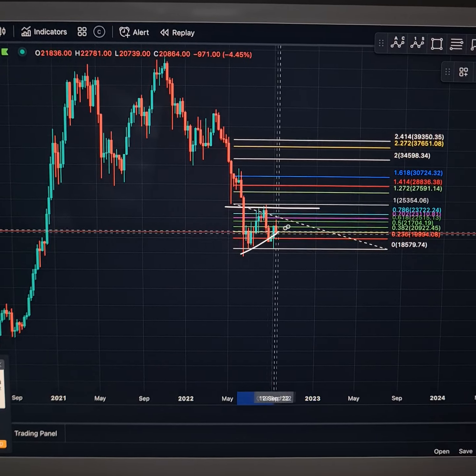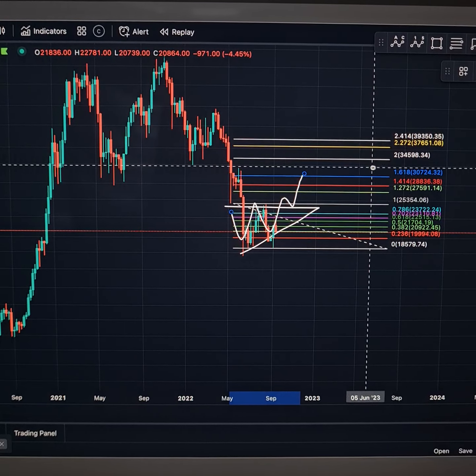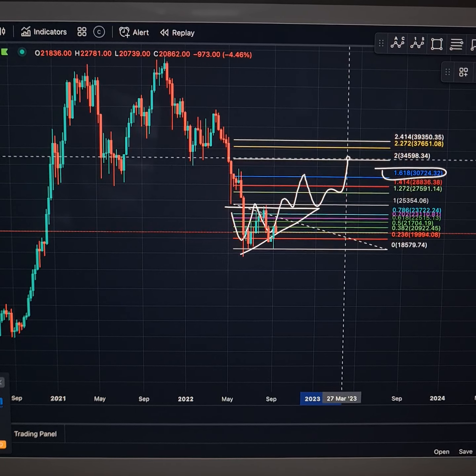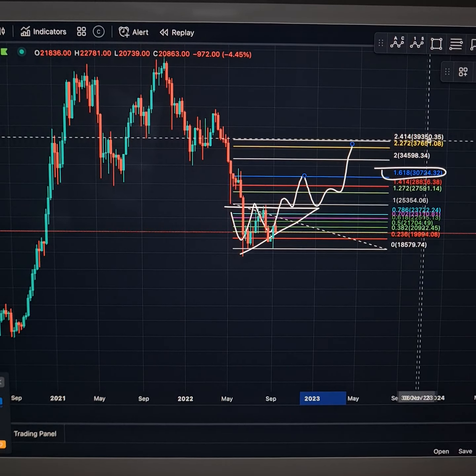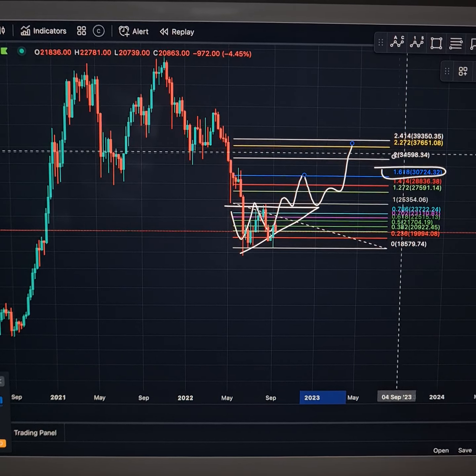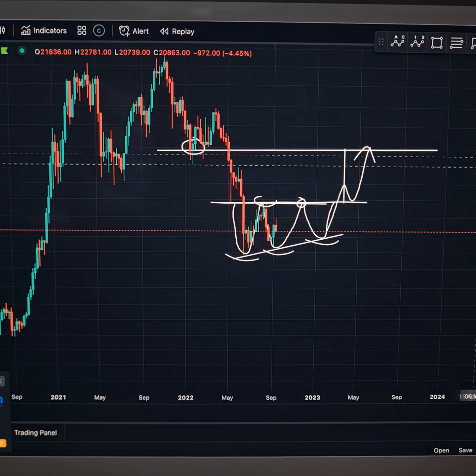If you start to break out of this pattern, you start coming up, I think 30k at the 1618 is a target. Come back in for support, and then that's where you could get your blow offs up to that 37k, which would be the 2 fib. So 37k-ish would be around the 2 fib, or the 2.272. So it's very hard to say which way things are going to go.